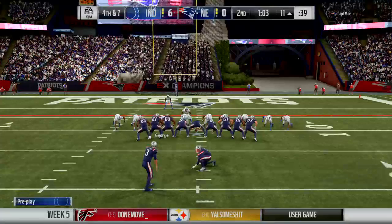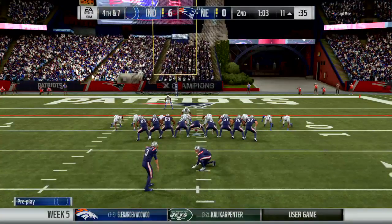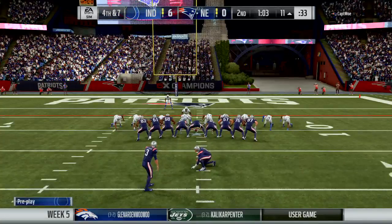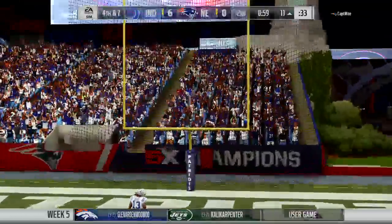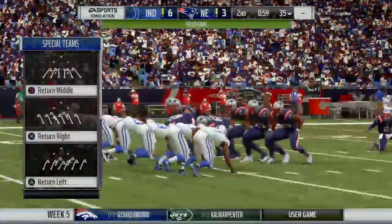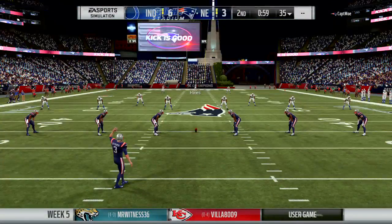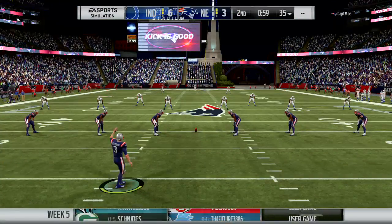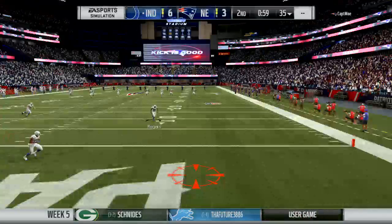So now on 4th down, on comes Stephen Gostkowski to try and get the Pats 3. And Gostkowski's kick is good. And they are on the board, trailing now 6-3. So the field goal there caps what winds up to be an 11-play drive. Well, partner, that's a lot of offense to run there to only get 3 points.